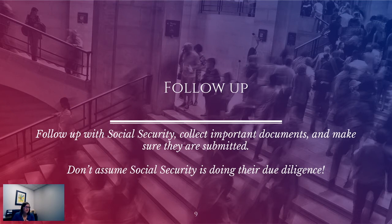So your application is filed. You know that it's pending with Social Security. Now what? Well, the government then is required to request your medical records and review your records to determine diagnosis, limitations, and restrictions, okay?